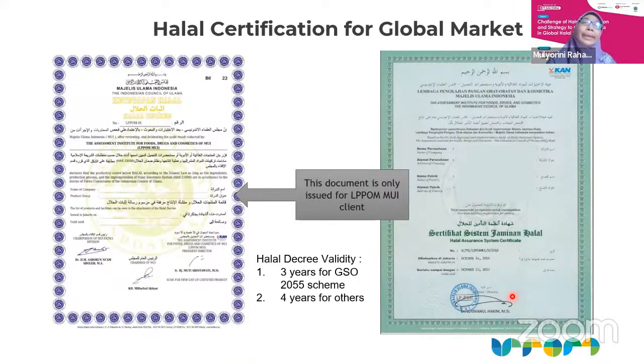Okay, talking about the halal certification from MUI or from Indonesia, we have this halal certificate from MUI that is approved for the global market. This document is only issued for LPPOM MUI clients. This is a specific halal certificate because the halal decree validity is different. It is 3 years because it follows the GSO 2055 scheme, so the product can be marketed in the United Arab Emirates. The other certificate is valid for 4 years.